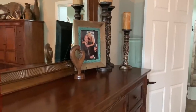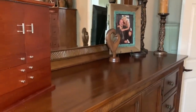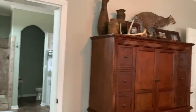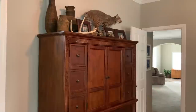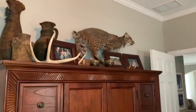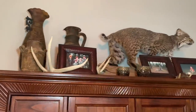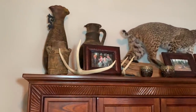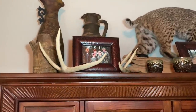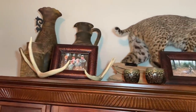I like everything to be really simple and clean. I don't like a lot of clutter. I don't like a lot of knick-knack stuff. This is Jean's dresser, and these are pottery pieces that we got from different places. I think Guatemala, and really can't remember where all they come from.